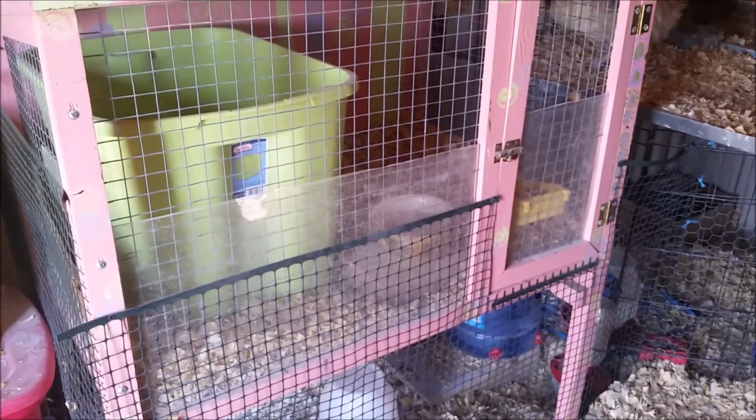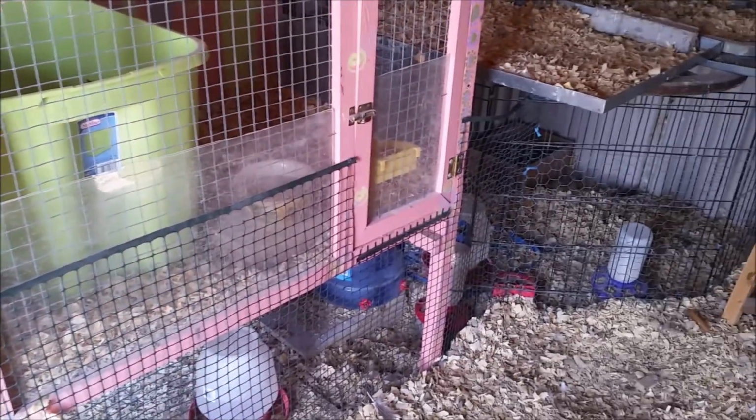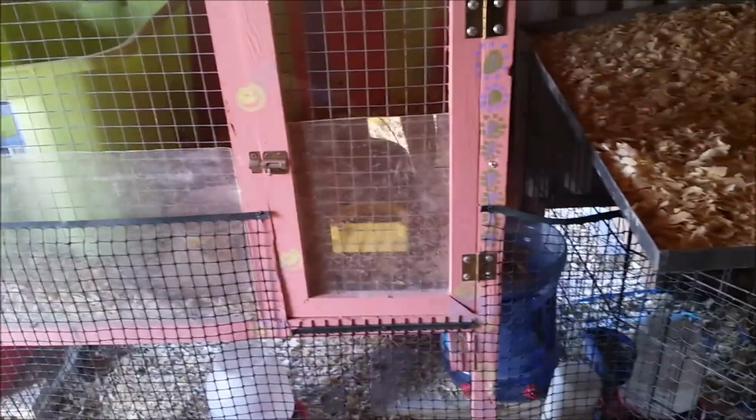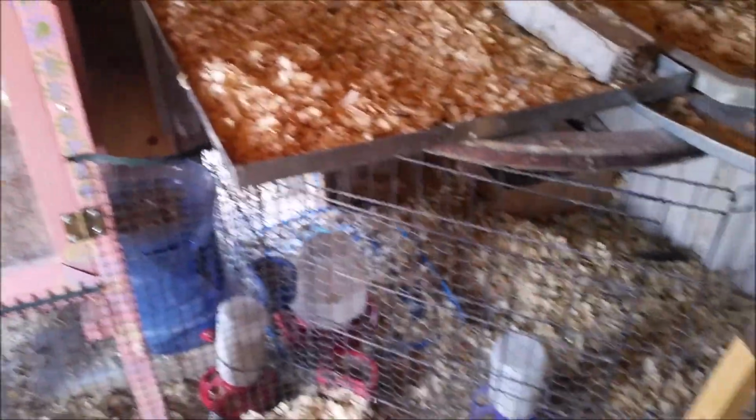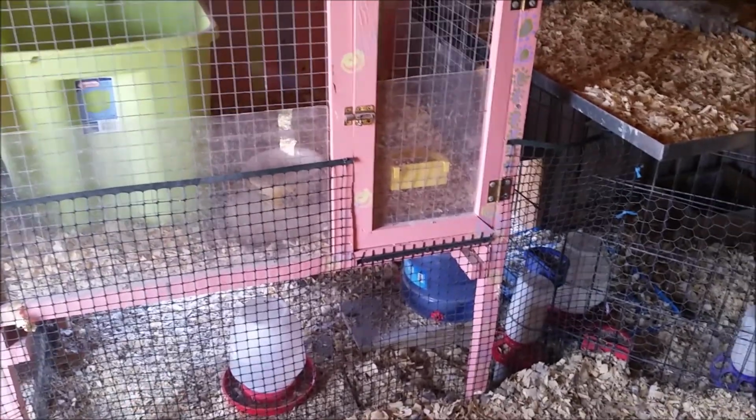Welcome to the Rainbow Valley Chicken Maternity Ward. I know what you're thinking, Rachel. Houston, we have a problem. But who doesn't love a baby chick? I mean, come on.